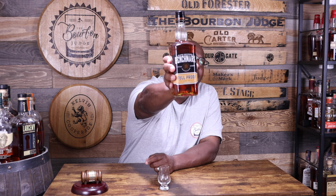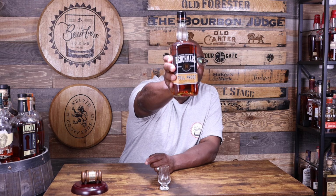One cool thing I will say about the benchmark product itself is that right here on the front of the bottle, you'll see McAfee Brothers. The McAfee brothers, you had George, Robert, and James. They were early pioneers way back, even before Kentucky became Kentucky. So they left a benchmark behind. So this is paying tribute to them and the benchmark they left behind, which is really cool. You'll see that right on the front of the bottle.